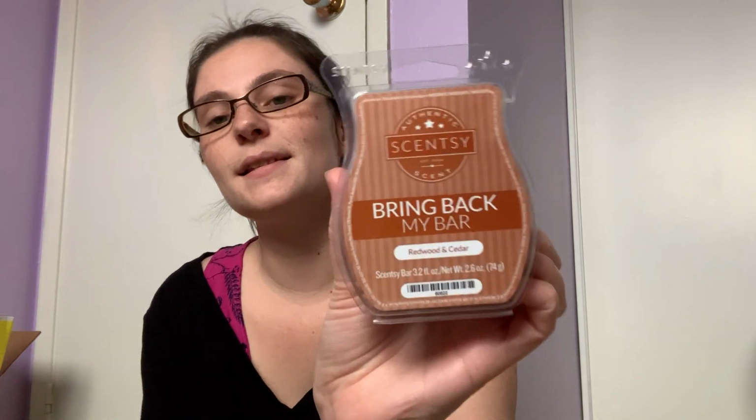That's Bananarama. Then we have Redwood and Cedar, and this is a burnt orangey rustic color. And this one is a fresh scent with texture and warmth reminiscent of a cedar closet. Oh my God, I love this. I'm somebody who likes those manly woodsy scents like Thunderstorm. Well, that's kind of floral, but it still has a manliness to it. Mystery Man, Woodland Suede, Sheer Leather, all those woodsy scents. I love them. This is awesome.